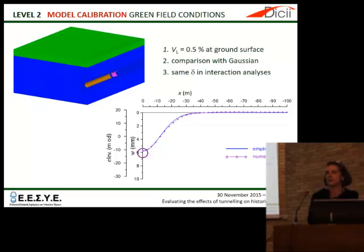And then in the interaction analysis, we would keep the same value of delta. So we calibrate the model in Greenfield condition to get a good Gaussian prediction, and then we use the same value of delta to do the interaction analysis.